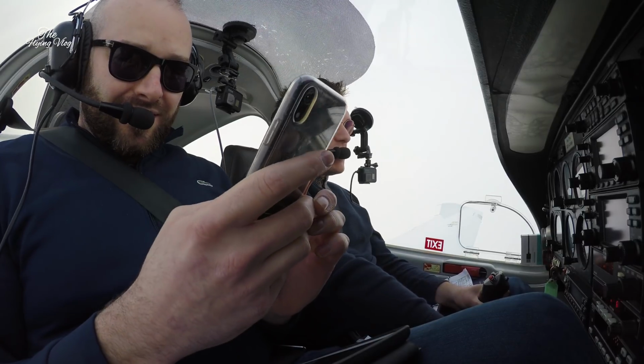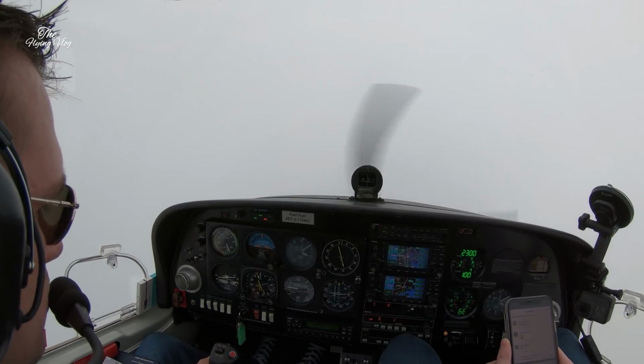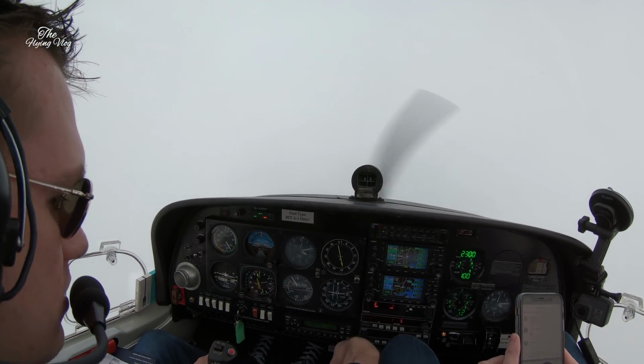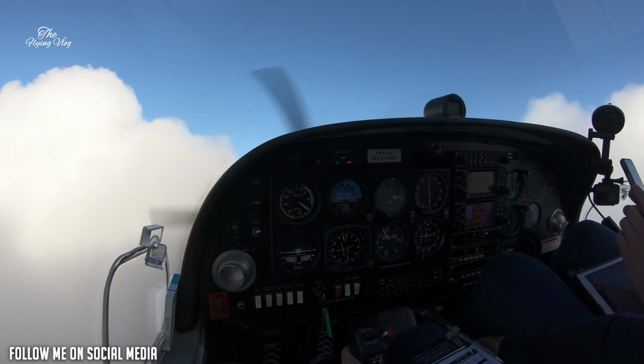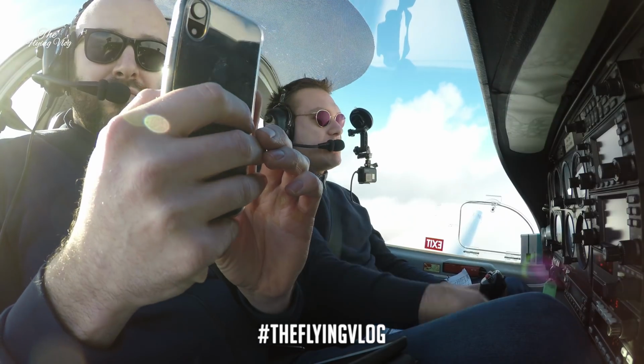Golf November Yankee climbing to 4,000 feet. Golf November Yankee, roger. Leaving altitude. Icing check, 4 degrees, we should be good, mate.